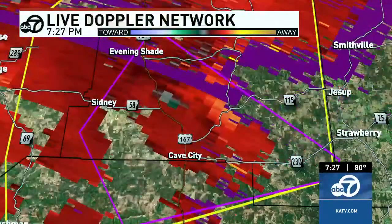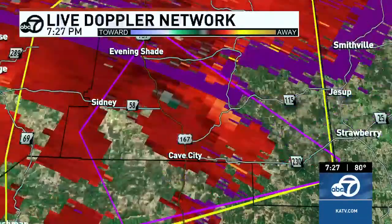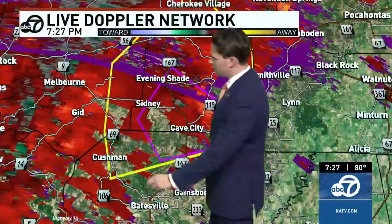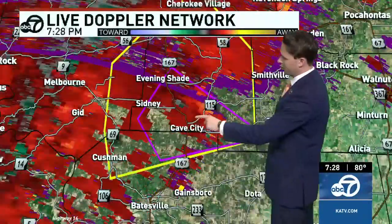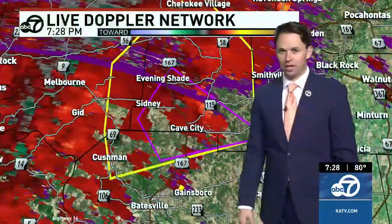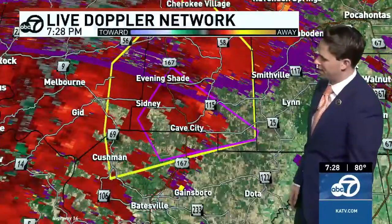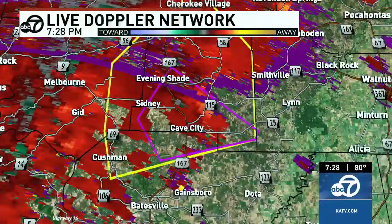Just got another report. There's nothing on the ground in Cave City, so it would be up towards the north if there was anything. And I think with the weakening rotation, it really was a lot stronger on the east side of Cushman, and then it began to fall apart. And there's a good chance that they're going to let this tornado warning expire and not reissue it, extending out into Sharp County. But the danger has now passed for Cushman. The danger has now passed for Cave City, Batesville. There's no threat to you currently. So I'm going to clear some of you guys from the threat.